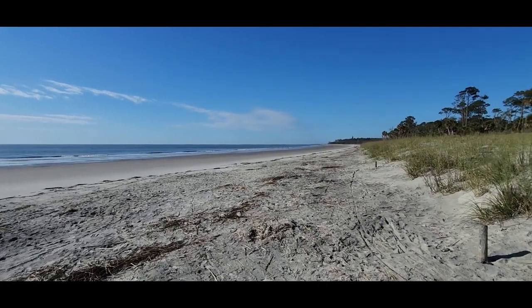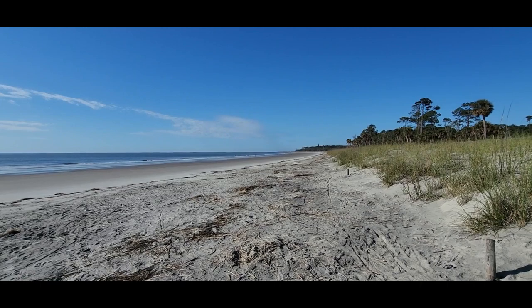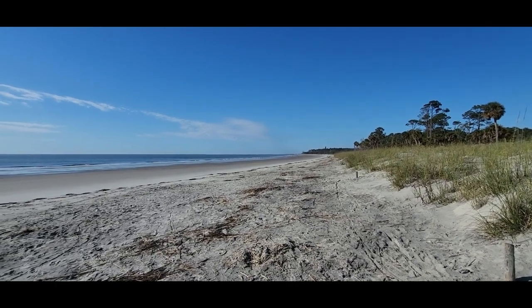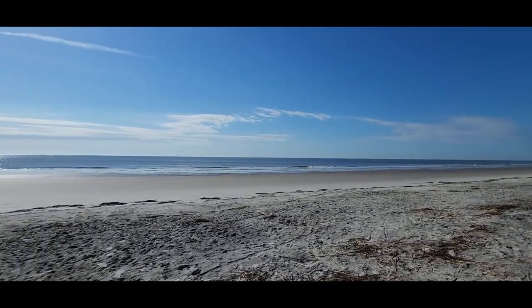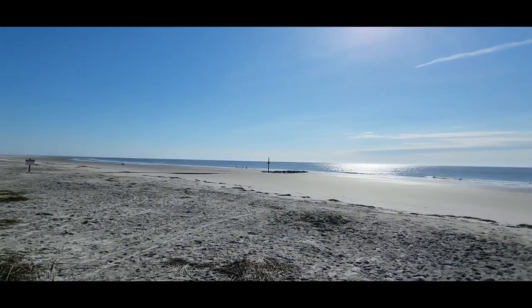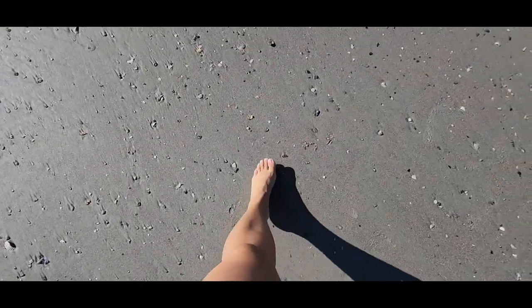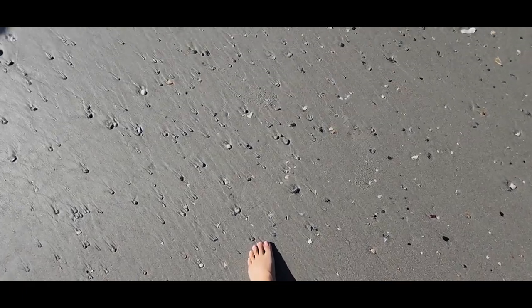Wow, it's so nice. It's a lighthouse over there, and about a mile that way is where like the nature center and the trails and everything are. So we're gonna drive over there in a little bit and check all that stuff out. I love just walking on the sand and grounding. This is like my favorite thing to do.